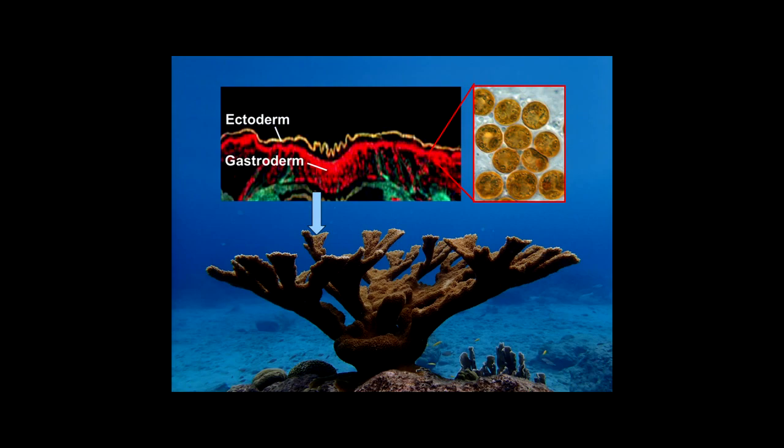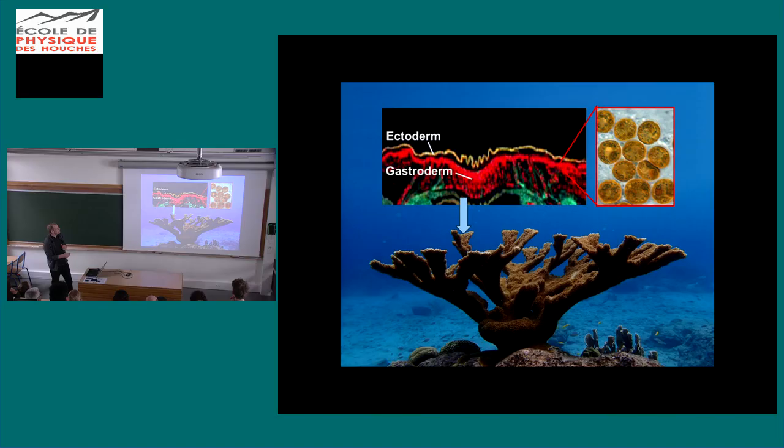If we look at the microscopic level, here's a cross-section of coral tissue photographed by its own fluorescence, and we can see there's this thin layer of ectoderm, and then we have two gastrodermal layers, and the red chlorophyll fluorescence indicates the presence of the symbiotic algae. They're forming a rather thick layer inside of the coral tissue, and they're sitting inside of the coral cells.